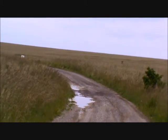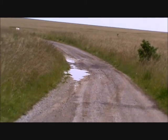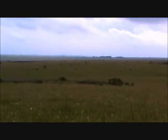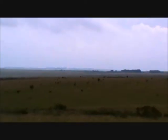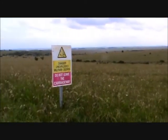Right, we've now come right out into the middle of the impact area on the West Down range on Salisbury Plain. If you ever wondered what it's like to be out here in the middle of nowhere on the plain, well, this is it. Absolutely lovely out here.